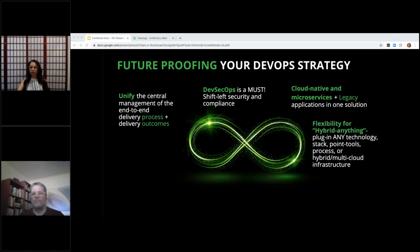The fourth key consideration is providing flexibility for your hybrid anything. As Jay mentioned, hybrid is also on the rise, either on-prem, on the cloud, and of course both. So what I mean by this is that your process and tools need to support and integrate with any technology, and that includes your point tools, process, infrastructure, and so forth.